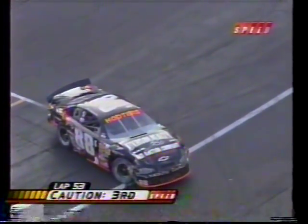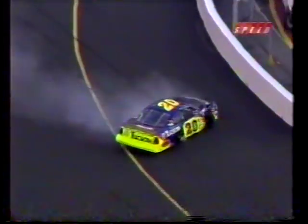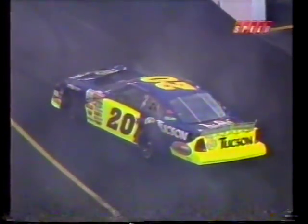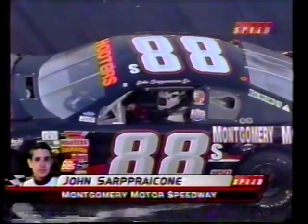Oh! Sapricone has spun and whacked the wall a ton. He has shortened up that 88 car, and here comes Brunholzel. He has knocked the rear end out from under the Tucson Ford. Those two cars evidently tangled up the racetrack, and we're under caution for the third time tonight.